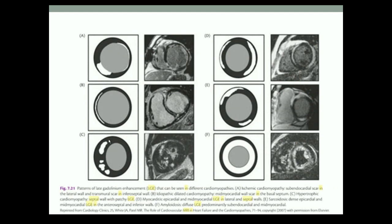And so you can look at this patchy one. That looks like septal hypertrophy, and then these little patches in here, so you'd think that would be hypertrophic cardiomyopathy. This one going like this in the center, I'm not sure, that's probably cardiomyopathy or something. And then this one looks like a subendocardial infarct, almost transmural. Then we can go over to D, and we've got this area, not subendocardial, but myocardial, a little bit, not epicardial.